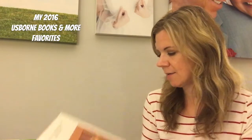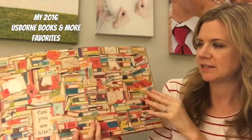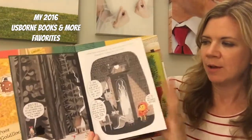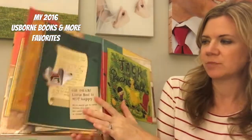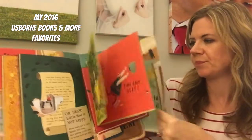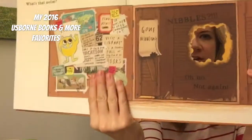Nibbles. If you haven't heard of Nibbles, let me introduce you. It is amazing. This is a storybook. Nibbles is a book monster. He eats his way through books. He changed the storylines of familiar tales. There's something for everybody in these books because there's stuff that bigger kids are going to understand that the little ones won't. And then at the end, you capture him and he gets out. And look at that. Kids go nuts.